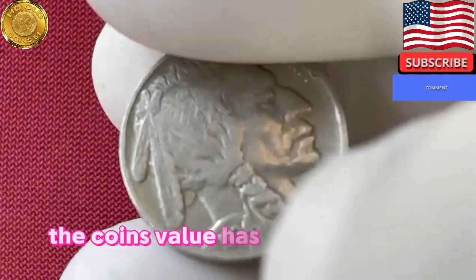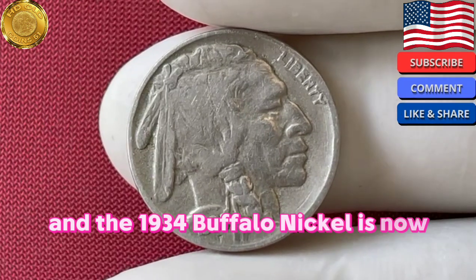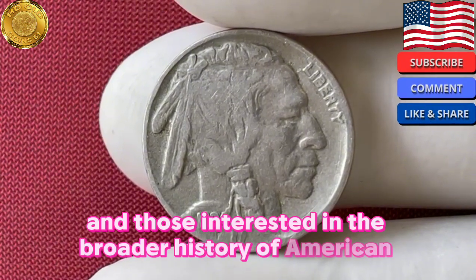The coin's value has only increased over the years, and the 1934 Buffalo nickel is now considered a highly desirable piece for both collectors of U.S. coins and those interested in the broader history of American numismatics.